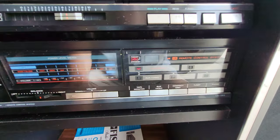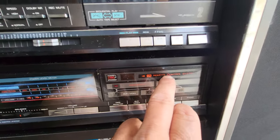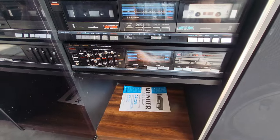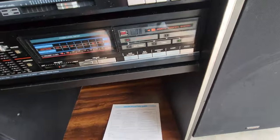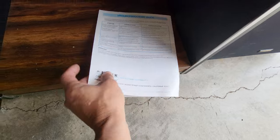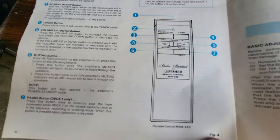The tuner and then the phono. It even supposedly has a remote, although I didn't get one here. The remote control is extremely basic, you could almost not do anything with it. This is what the remote control looks like, very basic.